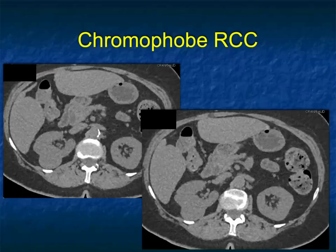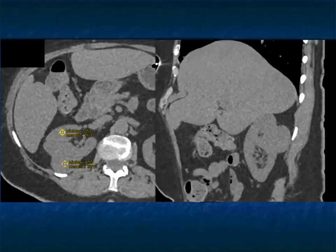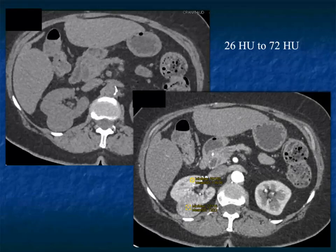A very nice example. Another case, same right kidney, but instead of anterior, this is posterior. It's also a bit smaller, but it's solid. You can see it measures about a mean of 28 versus the normal kidney of 26, so it's not much different than the kidney, well defined. And then when you give IV contrast, it goes from 26 to 72 Hounsfield units. Okay, so it's enhancing, but it's only 72.